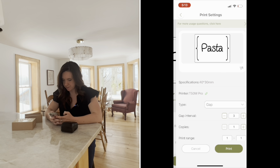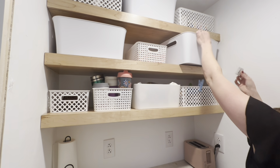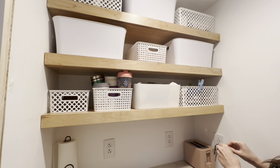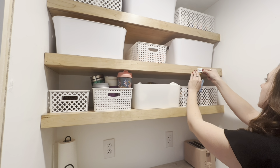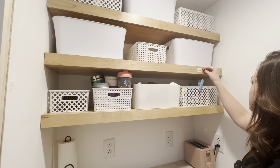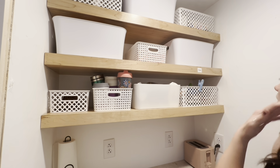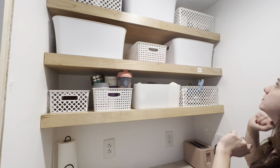So I'm going to print this, and we can see how it looks. I think it was this one. Yes, that is it. Okay, so the next trick is going to be doing it without, you know, making it straightish. Looks decent. The nice thing is it's really nice, heavy sort of stickers, so I think it'd be easy enough to peel off if need be. So now we have pasta. Now we just need everything else.